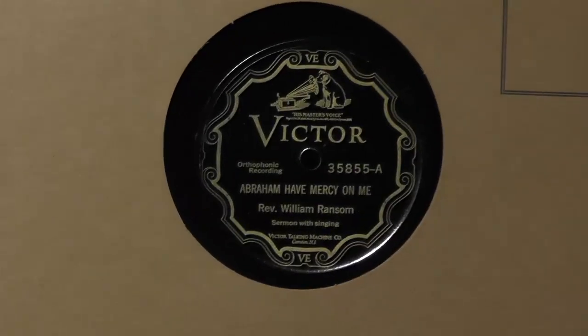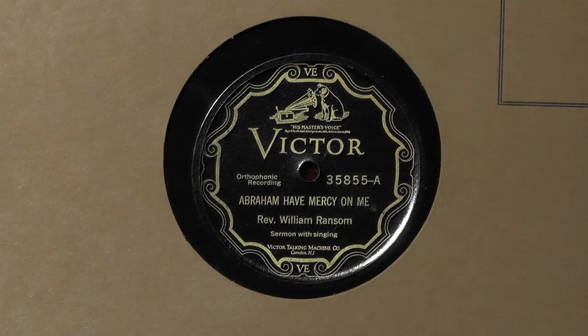And here we have a 12-inch 35,000 series Victor by Reverend William Ransom. Sermon with Singing, Abraham Have Mercy on Me. $75 minimum bid. Very rare record.